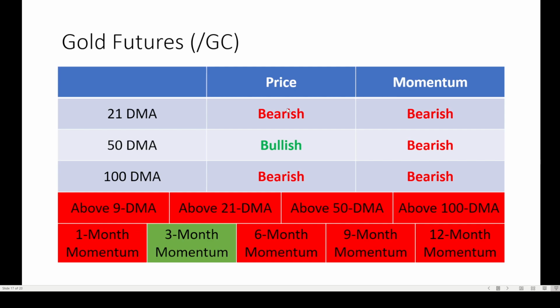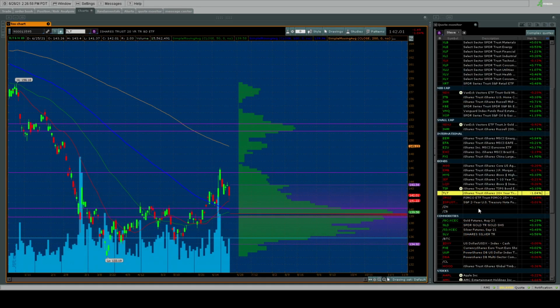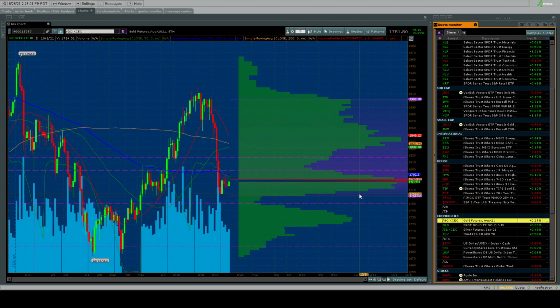How about we move on to gold? Not a pretty picture here. Price, the only thing remaining bullish on the 50-day moving average, is now below all the major moving averages through 100-day, and only 3-month momentum is positive and rising. Not what you want to see if you're, again, bullish on the inflation trade. If you are on a risk-off trade, well, then you're loving this chart, because remember, gold miners are a move lower is a risk off, and you can see the gold just puked right through 2 levels of support.